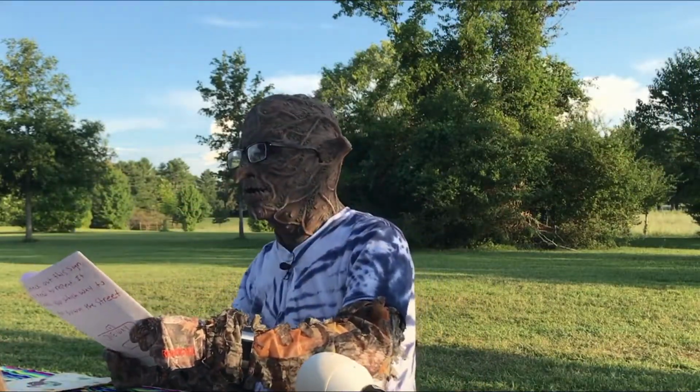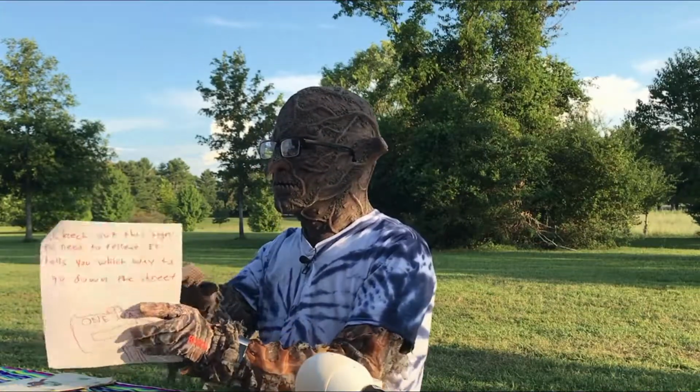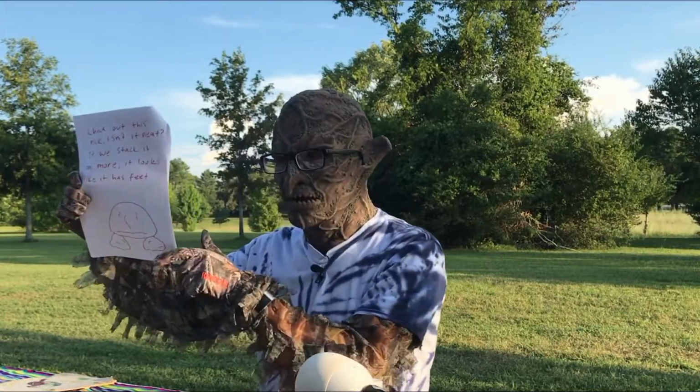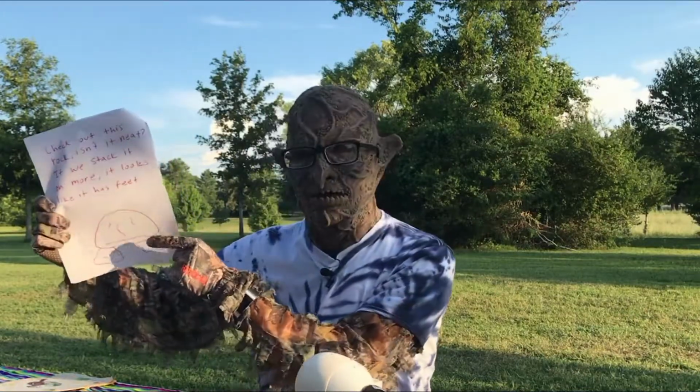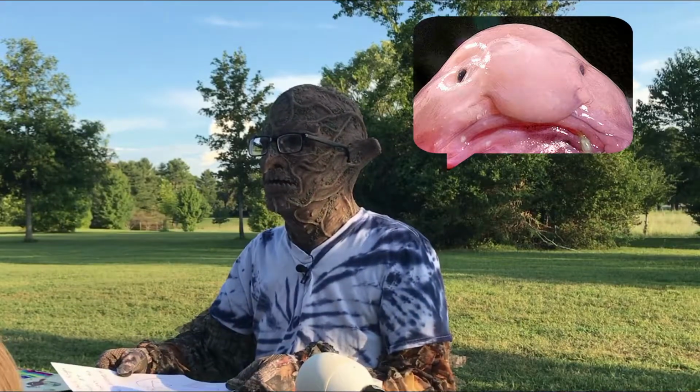Check out this rock. Isn't it neat? If we stuck it on more, it looks like it has feet. Isn't it funny? It looks like one of them blobfish. Have you seen the blobfish? They're kind of ugly.